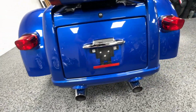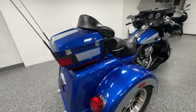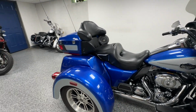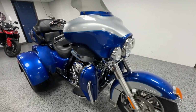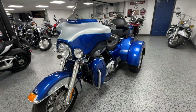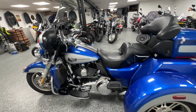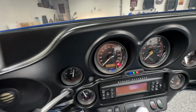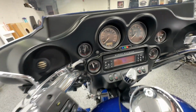Big rear trunk here, as well as the tour pack, plenty of storage. It's got the 103 motor in it. Perfect amount of power for the touring. Does have upgraded speakers, AM, FM radio, of course. As you can see here, 13,445 miles.